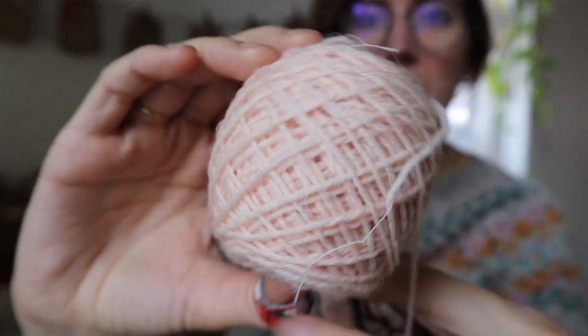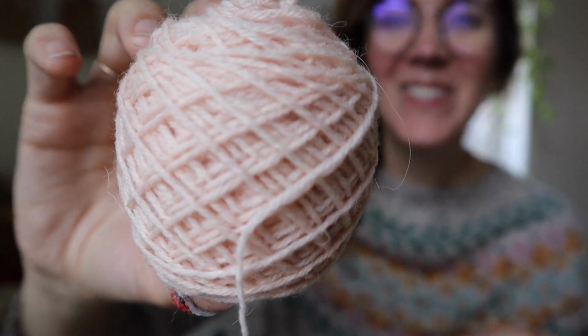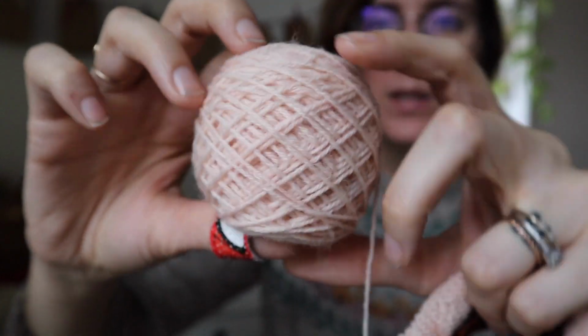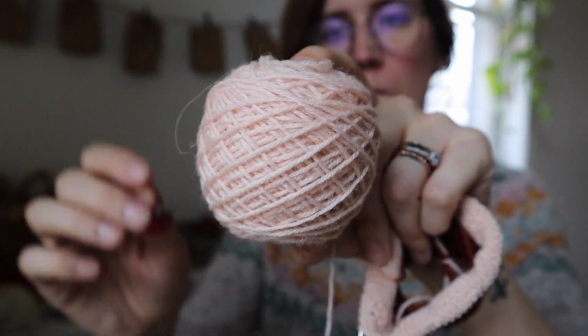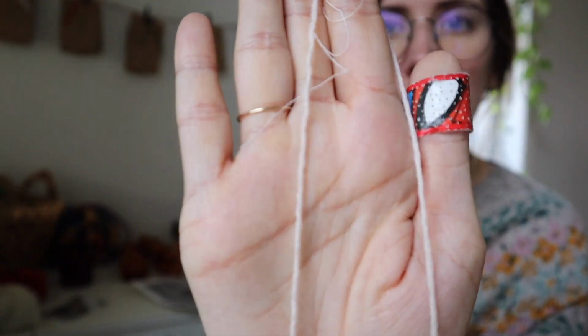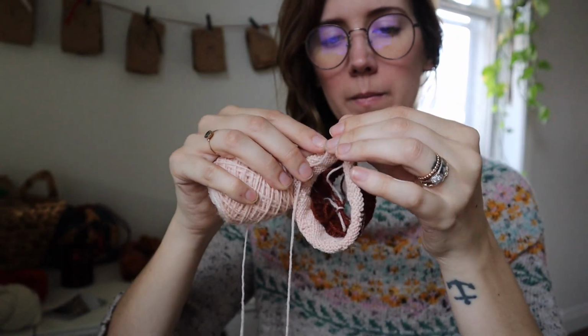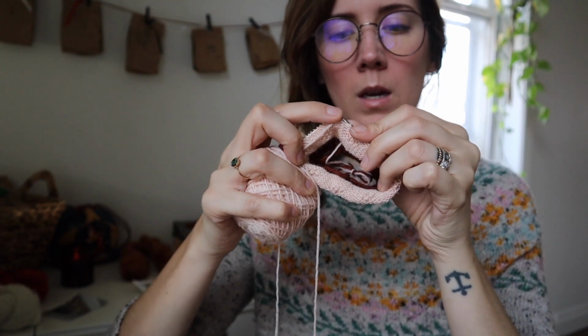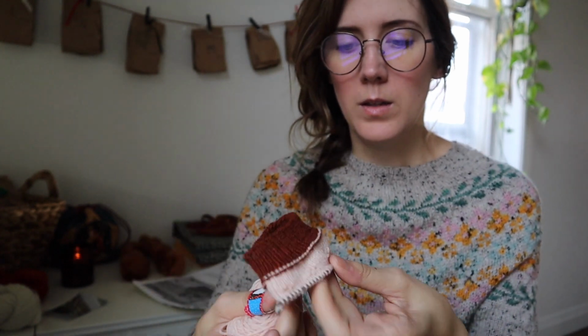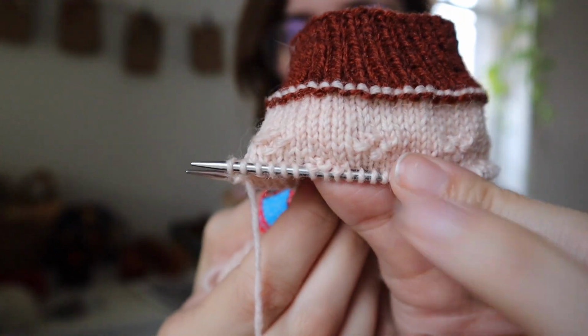So I actually have a new fingering weight coming to the shop under the Rustic Stella name. There you go. Oh geez, it's a string. So much string. So this is actually leftover. I'm doing a secret test knit right now that I can't share, which is a total bummer. But this is my new fingering weight base, which is a Highland, 100% Highland wool. Oops, I lost a stitch. And I started this morning. So this is the second sock underway. But who am I?